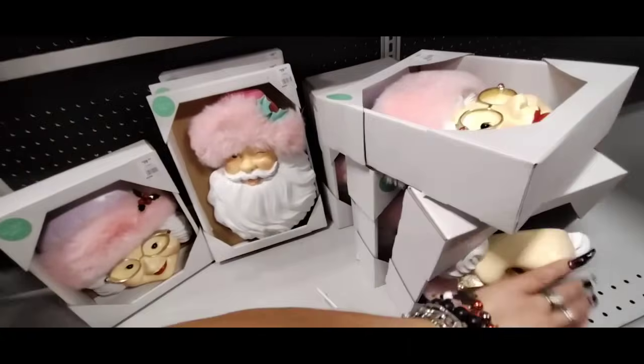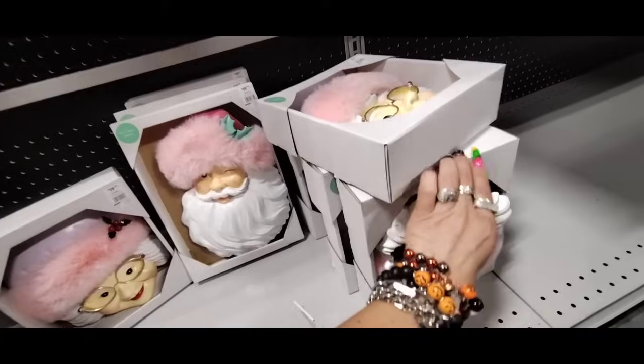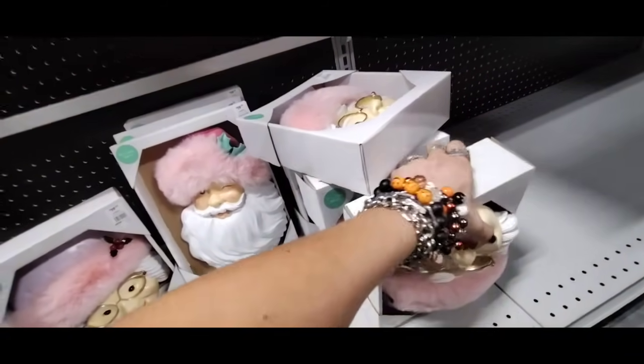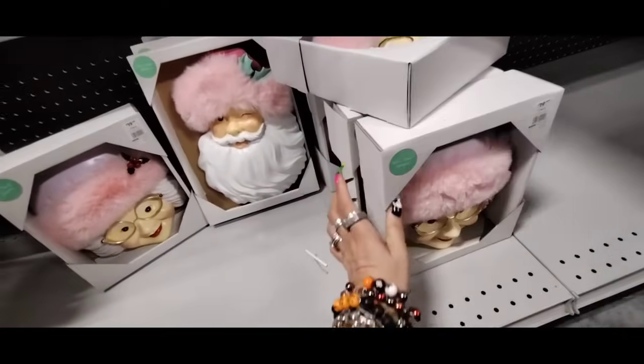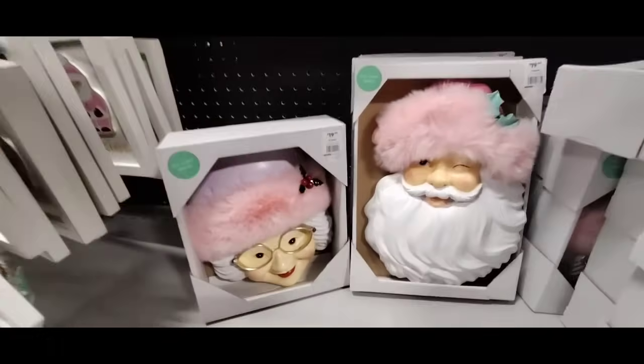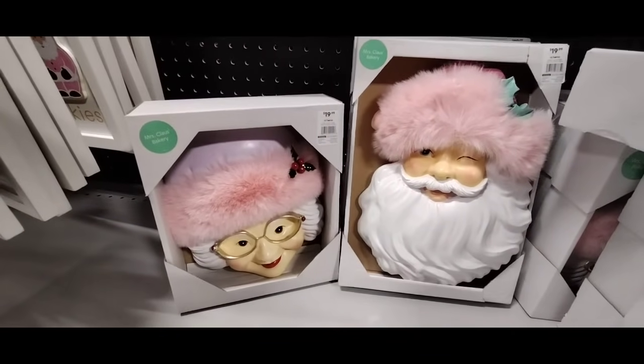Okay, I really like Mr. Claus. Oop. They gotta put you in. You know what? I know it's wrong. Someone put you upside down. How rude. Mrs. Claus is gonna get a headache. Alright. There we go, Mrs. Claus. I done fixed you. Okay. Look it. And then Mr. Claus is $19.99. How stinking cute.